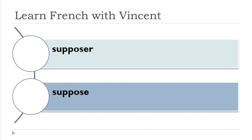Supposer. Dépasser. Accuser. You don't need to pronounce double C here, because normally we only pronounce this K. Accuser. Habiller. Okay, remember E, double L, and then a vowel, Y. Habiller. H is not pronounced. Habiller.